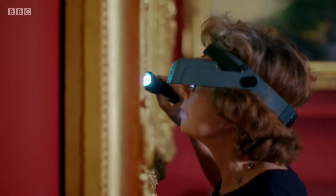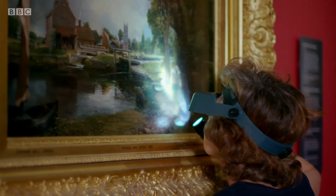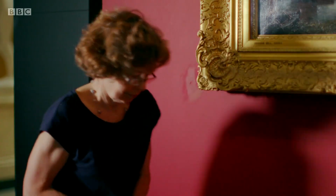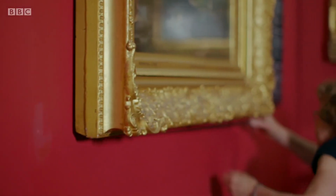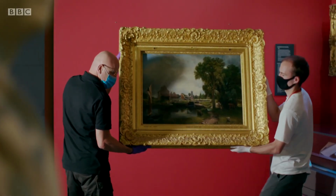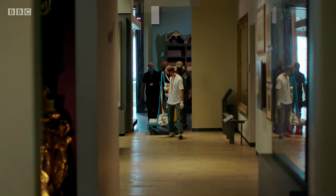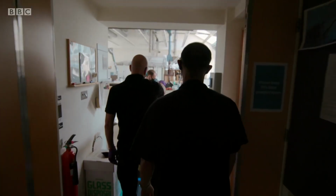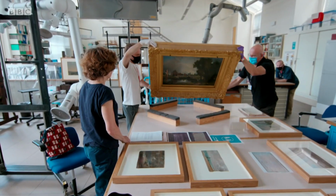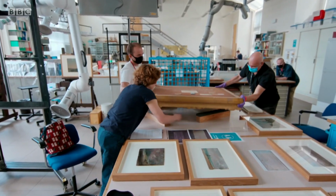It went on a loan in 1995, so it had surface cleaning before that. But the last time it had a sort of major treatment was in 1957. I've asked for it to come to the studio so that I can check it out of the frame. We won't let our objects travel if they're at risk. So it's very important that all the work that needs to happen to them before they leave the building is done in good time. Well done.